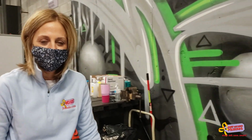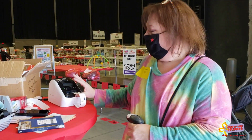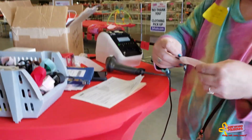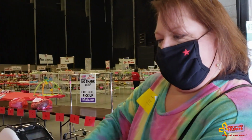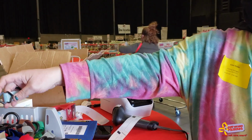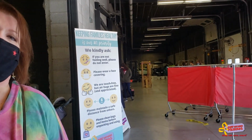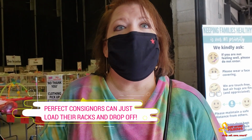Okay, great. Thank you. I'm going to take this for you. This is for scanning your items if you are not a perfect consignor. And we will give you your information for clothing inspection. You're going to put this paper on your rack and you're going to bring it back in the building. And we will inspect your clothing. And then after your clothing is inspected, we will text you. And you will get the message to come back and pick up your items. So you're going to take that with you and put that on your rack. And you're going to bring your rack right inside next to the red curtain. So this is the process for consignors that are not perfect consignors. If you are a perfect consignor, I'm just going to take a rack, go out to my car, and come back in and unload. Come right back in.